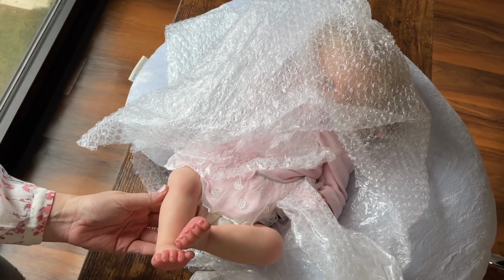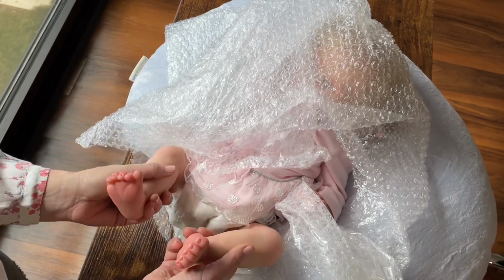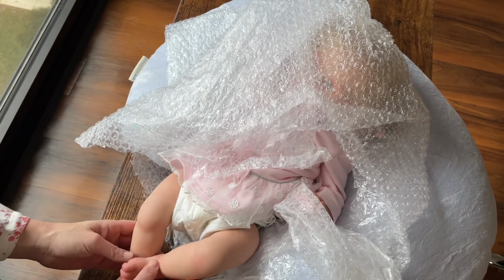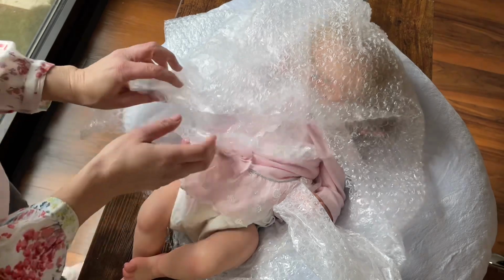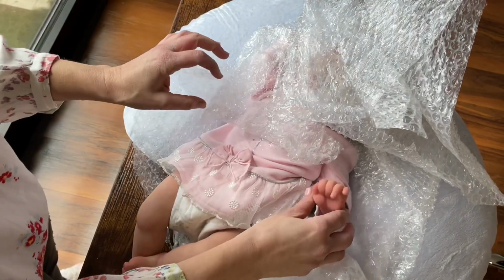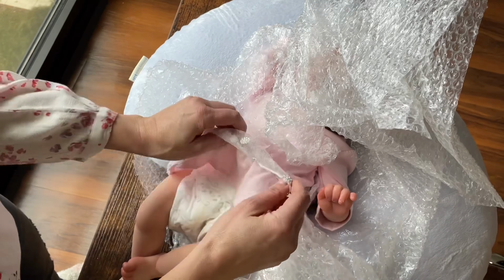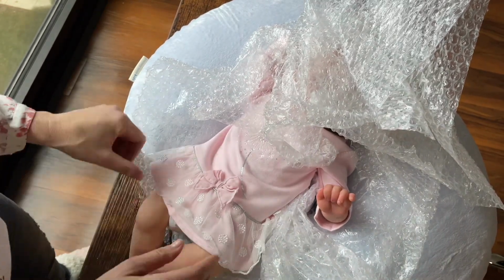The painting is really nice, and she's matte varnish. Not too heavy, but definitely can feel it. Very beautiful, soft painting style. I haven't had a doll by this artist yet. I see her face. Use one hand. Look at this pretty little dress she's in. She's wearing a size 3 diaper.